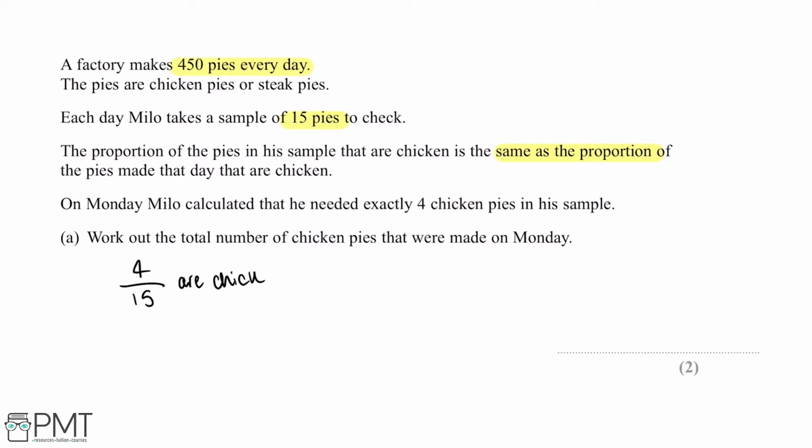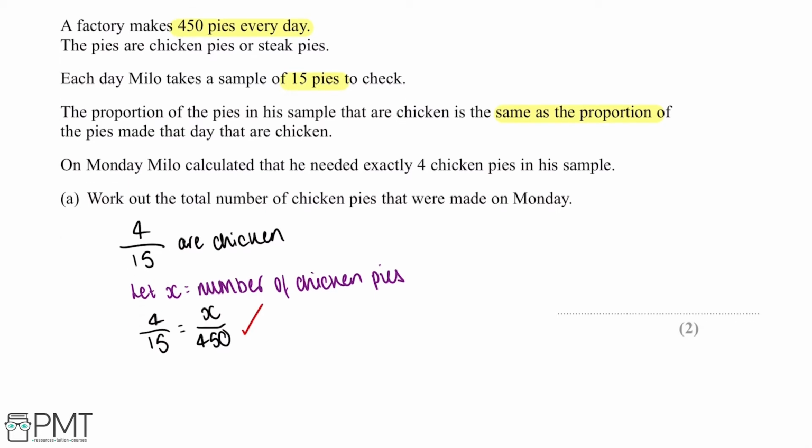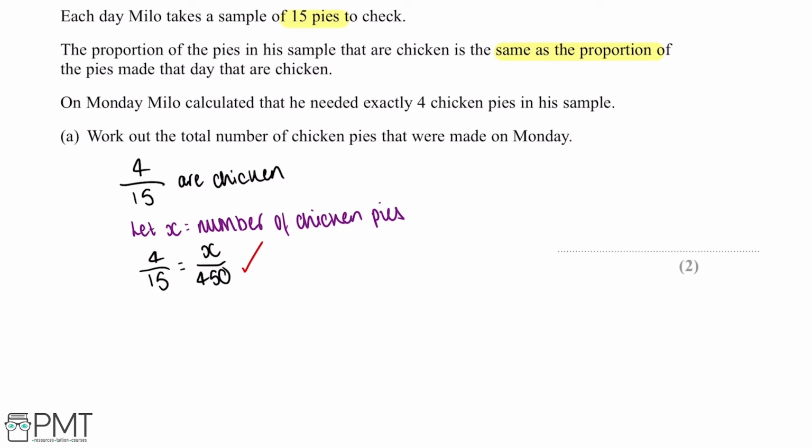So we can make x equal the number of chicken pies. And from this we can work out that 4 over 15 is equal to x over 450, since there are 450 pies made every day. And we get one of our marks for writing this. And now the final thing we need to do is rearrange this equation to make x the subject and therefore work out the number of chicken pies.